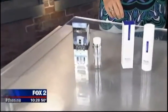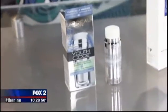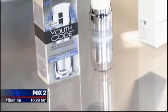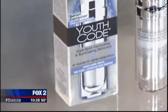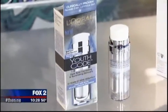So here are a couple options. You can do lasers and stuff, but these are non-laser treatments. Now, this is actually the YouthCode, and this is something you can buy just over the counter at a drugstore. It costs about $25. It's a cream that you put on morning and evening, and it has niacinamide, which is a very mild skin lightener. Within 4 weeks, you should start noticing some of those dark spots starting to fade. So it's not going to be an overnight fix, and it's not going to be super dramatic, but it'll help. Creams take a couple of months to really see it.